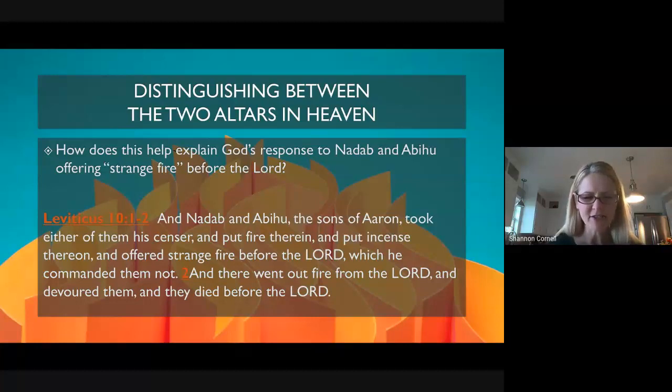Leviticus 10 verses 1 through 2. Nadab and Abihu, the sons of Aaron, took either of them his censer and put fire therein and put incense thereon and offered strange fire before the Lord, which he commanded them not. So I take that to mean they used their Bic lighter or a match. They didn't get the fire from the altar of burnt offering where God kindled the fire, right?